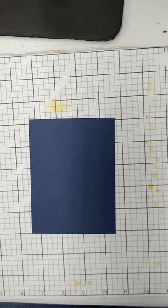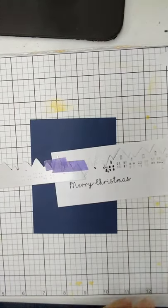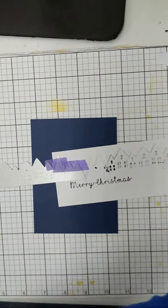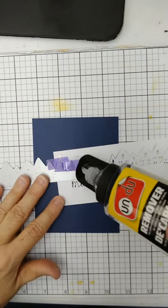I am cutting with the Vagabond 2, which is an electric die cut machine. So that noise that you hear is the Vagabond 2 making that noise. And sorry for the shaking. Okay, we're going to undo that.